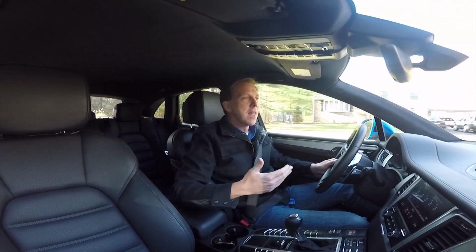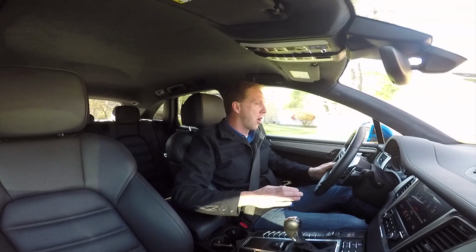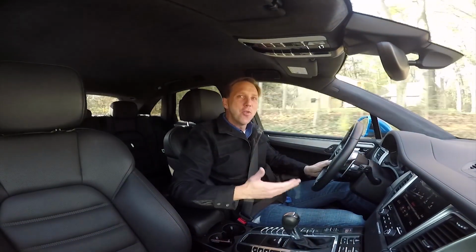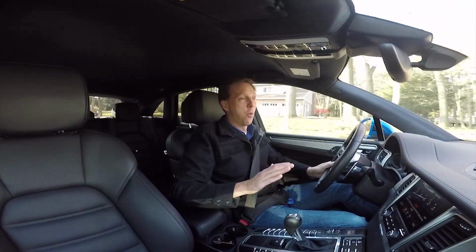It is more brawn than precise. It's not as super glued to the road as, say, one of their sports cars. Yet, it's every bit as fun to drive, just in an SUV kind of way. In this engine and its sounds, wow.